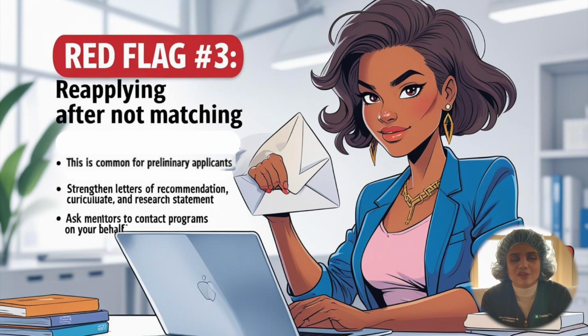The next thing is you don't want to apply the same. You want to upgrade your letters, you want to upgrade your research, you want to upgrade your personal statement. You want everything to look heaps more elevated. You want to learn from the prior year and address it in the current match.